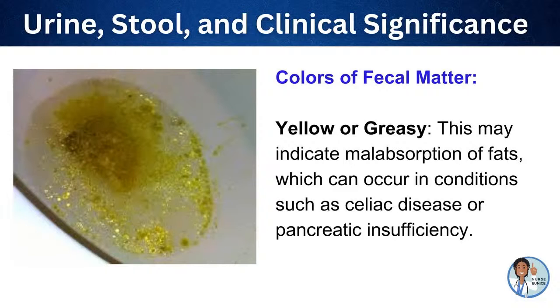This is something I rarely ever see as a nurse, but your patient could have yellow or greasy stools, and this indicates that they have malabsorption of fats.